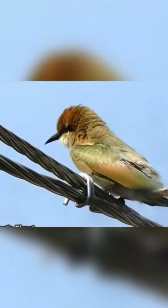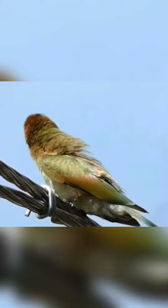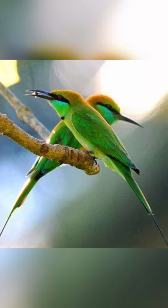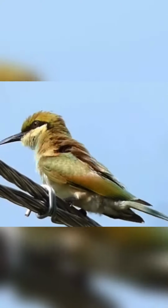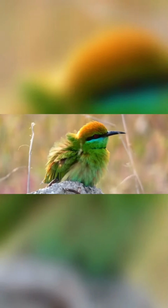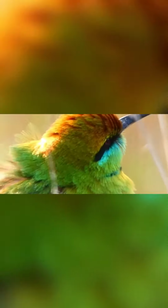The Asian green bee-eater, also known as little green bee-eater, and green bee-eater in Sri Lanka, is a near-passerine bird in the bee-eater family. It is resident but prone to seasonal movements and is found widely distributed across Asia from coastal southern Iran east through the Indian subcontinent to Vietnam.